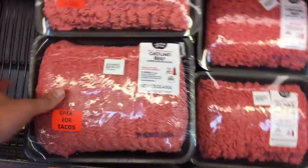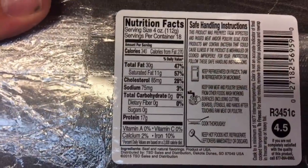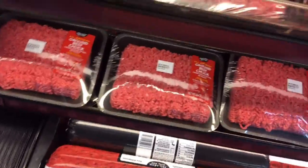So let me go to another kind of ground beef. Here, this label's a little smaller. This is another one, 17 to 30 grams. So that's still not good for me. So I'm trying to go a little leaner. So let's see here. This one is saying that it's lean ground beef. So that's usually a good sign.